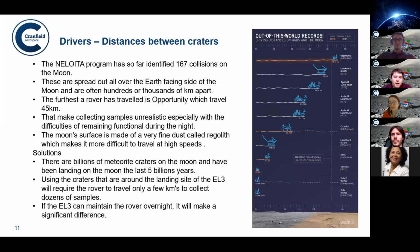Yes, so this is kind of going over what I previously said. The LETER program has only got 167 collisions that it's recorded, and these are spread out all over the moon. We realized soon in the project that one of the things we weren't considering is that there are about 600 million craters on the moon of varying sizes, and there might be over 1 billion actual meteorite landings over the last 5 billion years, and that these could be used as well to find valuable information.